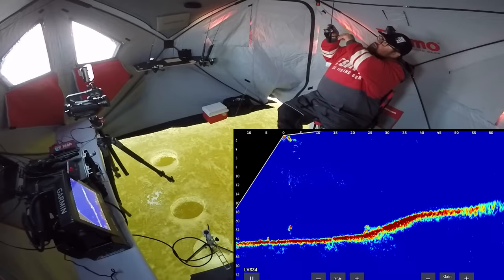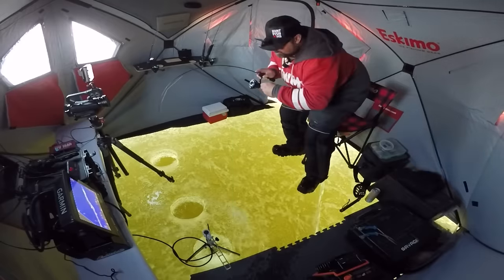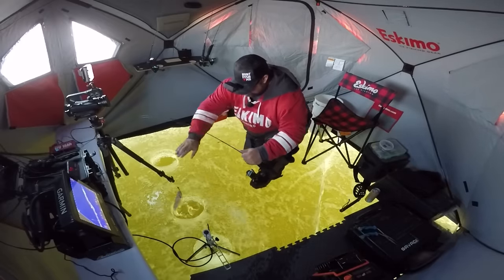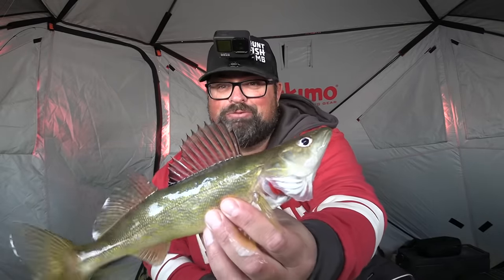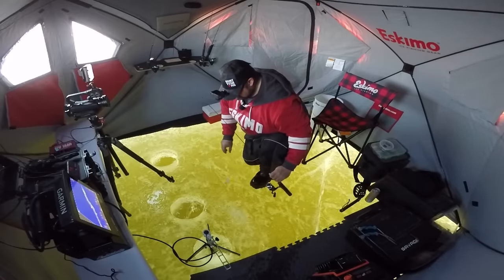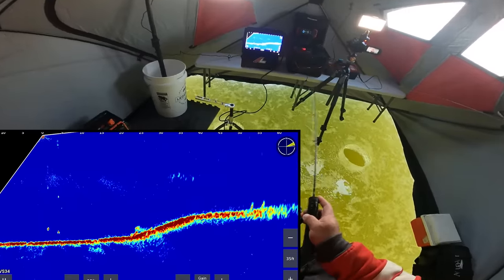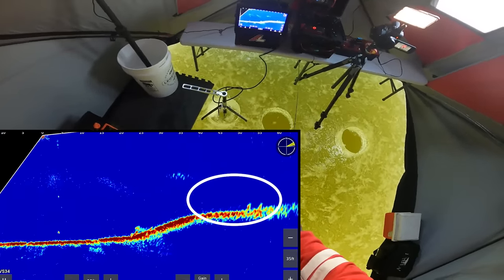Be a perch, because you could be a tank if you're a perch. What do we got? Small walleye. Oh, I was hoping for a perch, but it's a tiny walleye for our first fish of the day. Can only go up from here. Okay, see ya. 50 feet away. I'm gonna go out there.